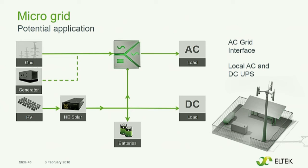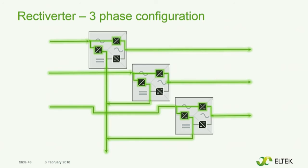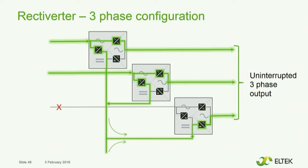Another application that we may think about is powering critical loads in buildings, like data centers, hospitals, banks, or why not residential homes, or even shopping centers, shopping malls. For this kind of electrical distribution, the balanced three-phase is the preferred way of distributing the energy. It's the most efficient and the most commonly used way of distributing electrical energy. And the Rectiverter is perfectly well suited for three-phase operation. So if one of the input phases is gone, then the Rectiverter system will still supply power to all the outgoing three phases connected to the critical loads.